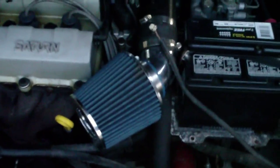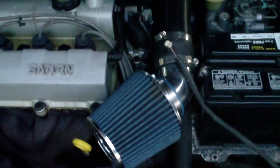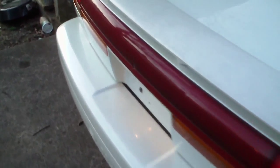This one has the 1.9 liter twin cam 4-cylinder. I did add an intake, and it does sound pretty sweet. Just like to give you guys a little bit of a rev. I mean, I know that's kind of ricey, but I mean, the car did have a little bit of a raspy note, and that really did take away the raspiness. And when you lay into it, it's got a nice little growl to it. But I'll go ahead and get back inside.